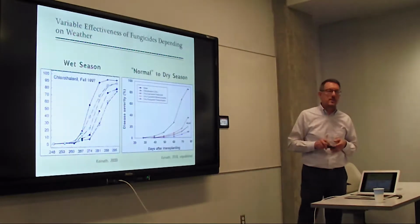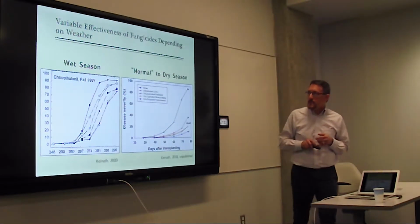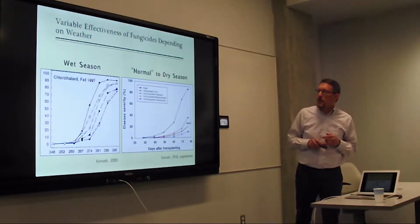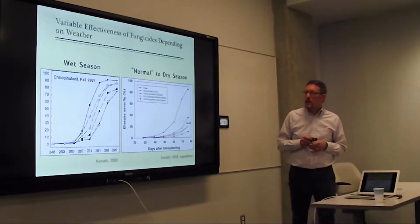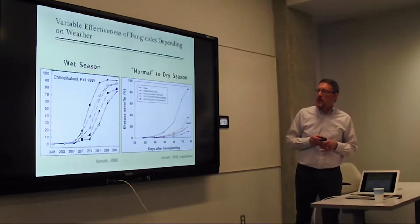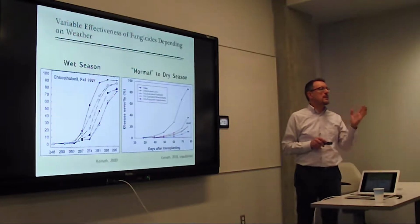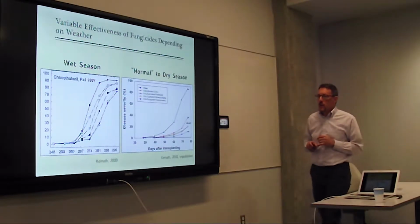So, of course, fungicides remain the major method of managing this disease, and the effectiveness does vary somewhat depending on the weather. The disease progress curves on the left were in a wet season in the fall. The black circles on the left are the non-spray control, and you see that even with varying application frequencies of chlorothalonil, really about all we could do was delay disease progress, shifting the disease progress curve over to the right.